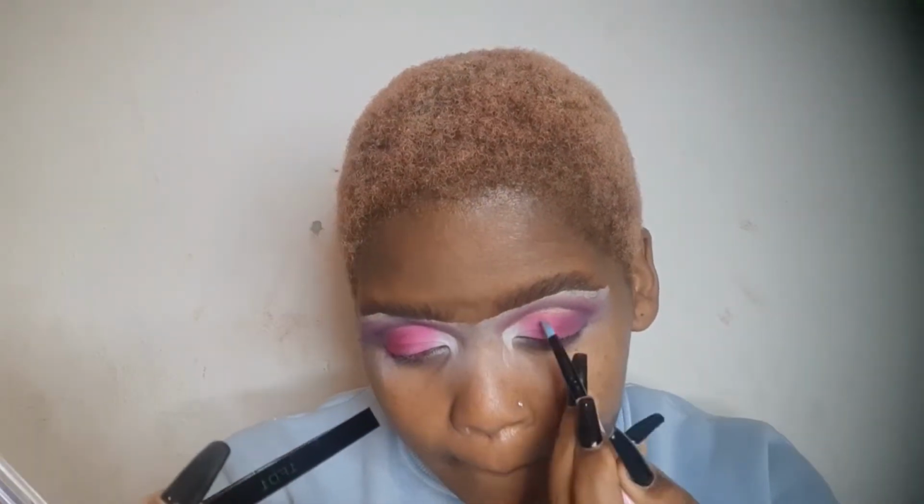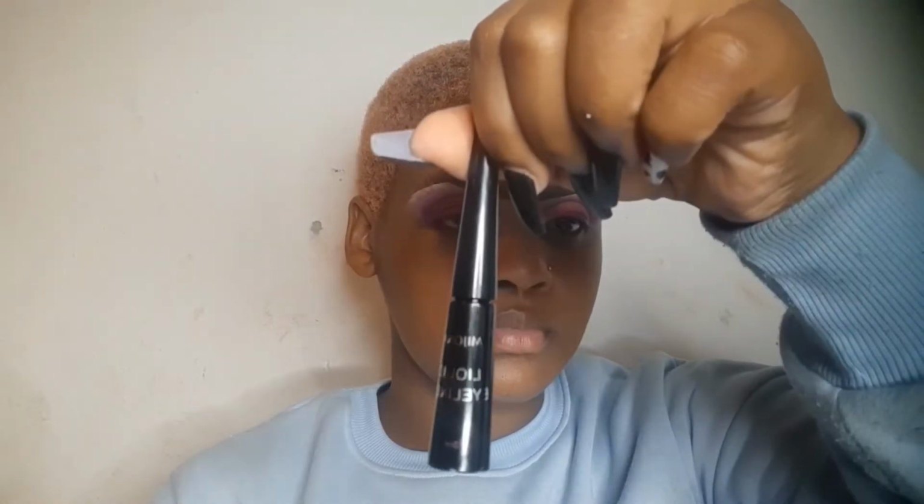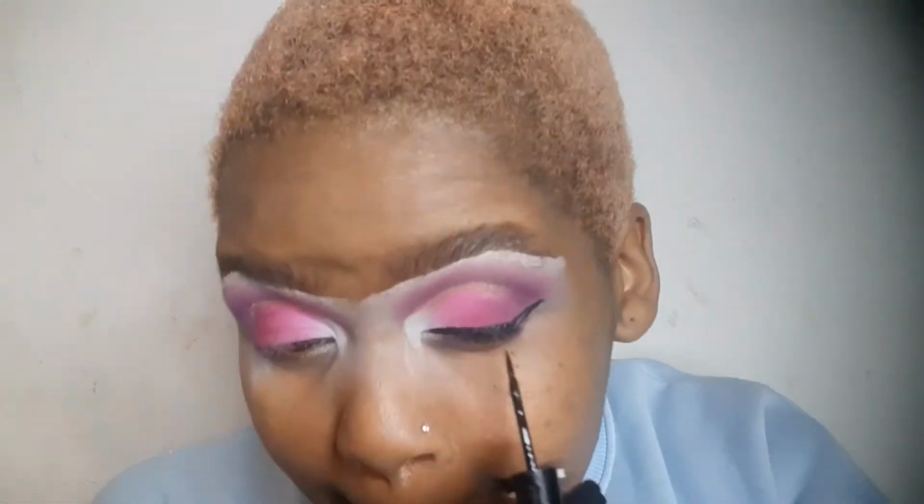The only reason why I use glue is because I wanted the highlight shade to stay in place, so that when I blink or look up, it doesn't mess up my whole eye. Next, I'm going into my eyeliner. I bought this eyeliner at ShopRite, and I just saw it, man. It was like 12 rand when I was in a queue for this ticket, and I actually like it.